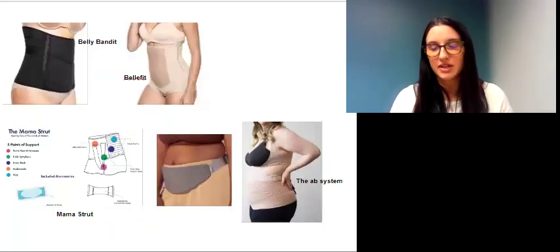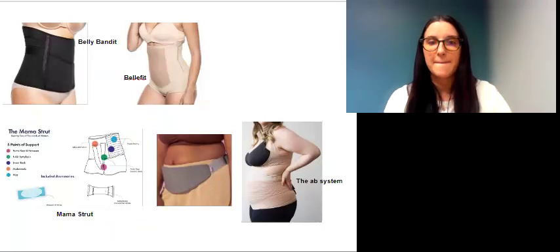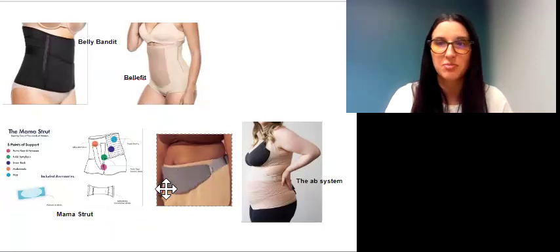So here are a few examples of the different types of binders. This bottom picture right here in the middle, it's not a binder, but that is great if you had a C-section. It's a little like a fanny pack looking thing, and you can put an ice pack in there.